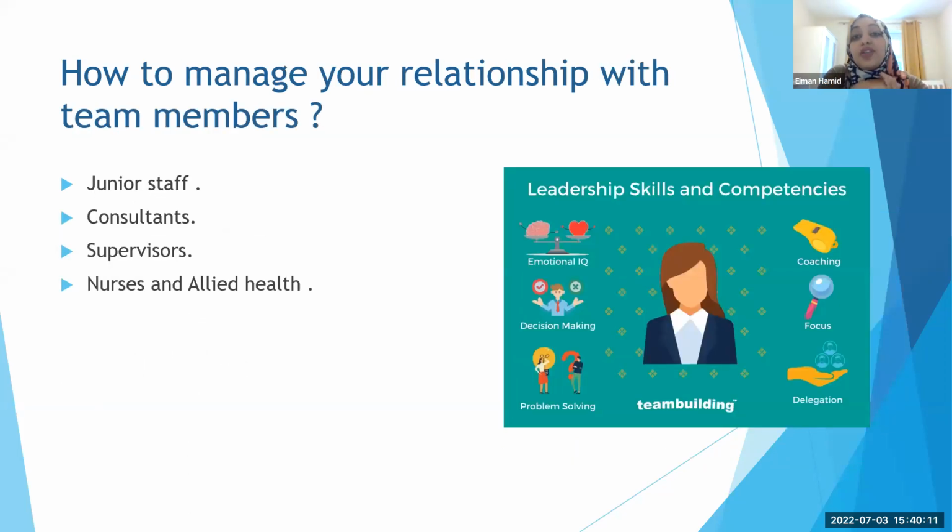Now, how to manage your relationship with the team members at the NHS. For someone who is new, this is a really challenging thing. I do think that managing a relationship with team members requires a significant amount of emotional intelligence. And as a registrar, you need to manage your junior staff, consultants, supervisors, nurses, and allied health workers. So let's start with the junior staff.